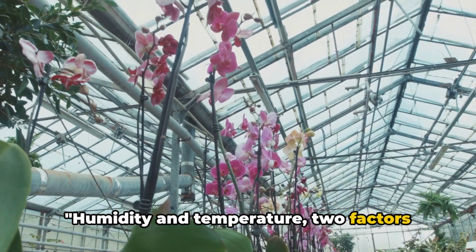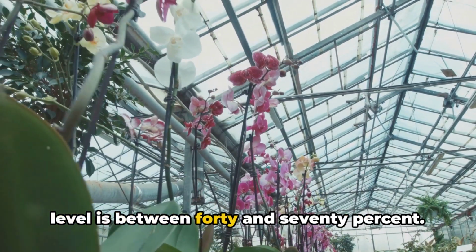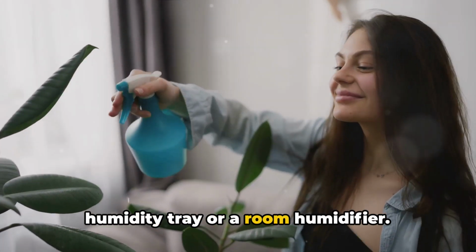Humidity and temperature, two factors your orchid is sensitive to. Orchids thrive best when the humidity level is between 40 and 70%. You can boost humidity levels by using a humidity tray or a room humidifier.